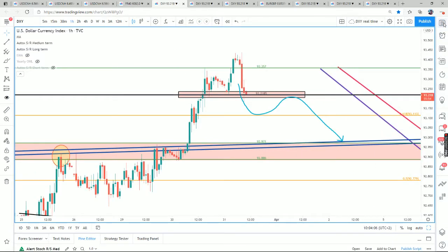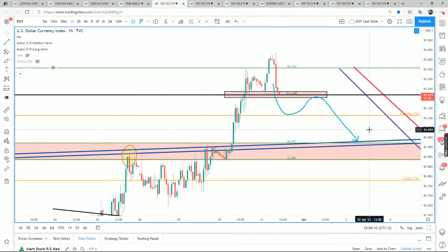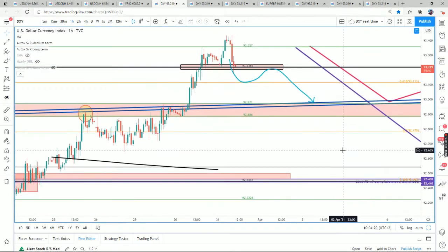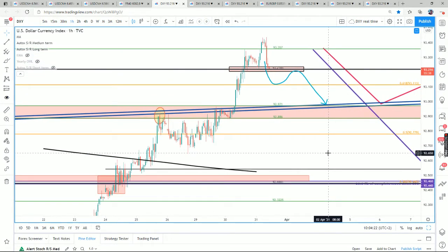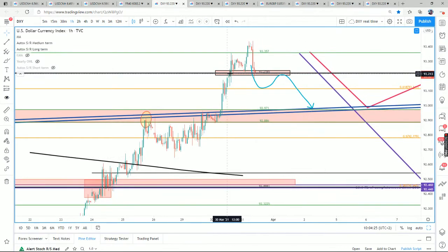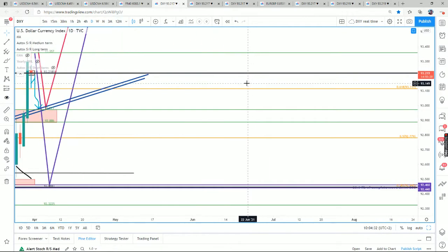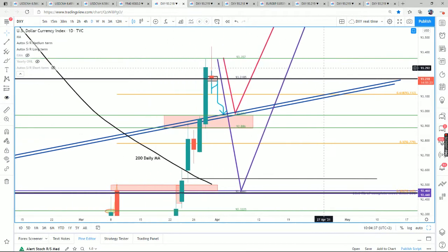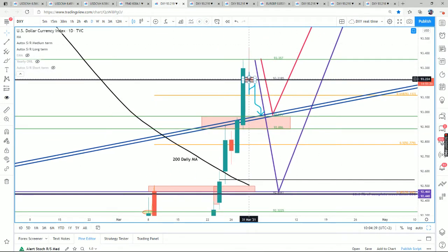Good morning. So DXY and euro dollar on this morning of the month close and quarterly close, so it will be a shaking day. And we went a little bit further than I expected yesterday. I thought we would stop under this black level. So on a daily close basis, we stopped right on the green one yesterday, as we see here, right on it. Today we went a little bit further and came back.